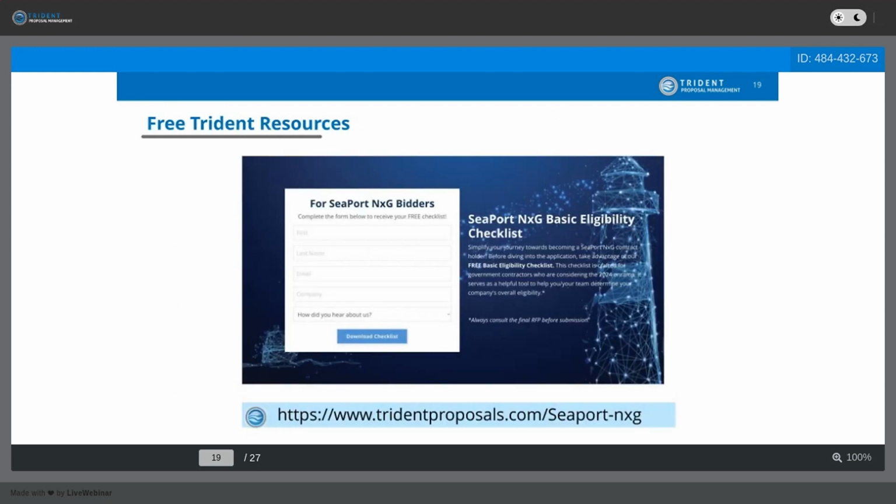Here is your award. Okay, and as I mentioned, we do have a free resource for you. It's on the Trident website. It's a very easy address right here. We do ask for your email just so that we've already got your contact information, so in case you have any questions, we know right away that this is somebody that came to us from our website and downloaded the checklist. But otherwise, it's completely free, no obligation. This just helps you organize your thoughts a little bit and double check the things that you need to double check before this RFP comes out. So please do make use of that.